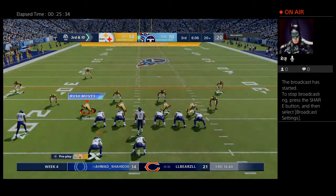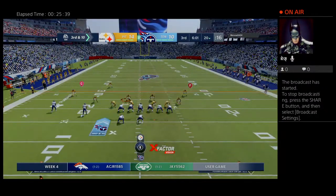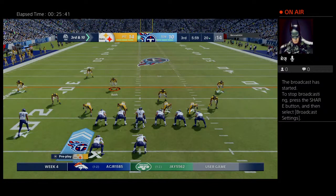Here we go. 60 red. 60 red. Watch tight end. Tight end's right. Tight end's right. Everyone's got 4. 4 down. Jump.